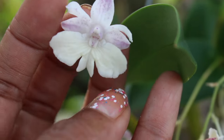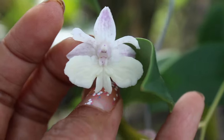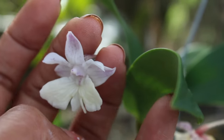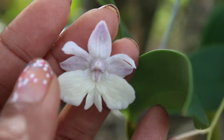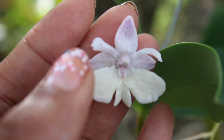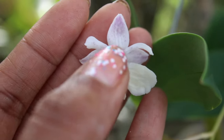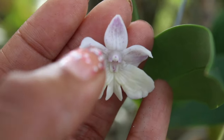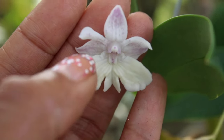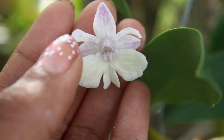Very unique shape in bloom. Definitely does not look like a dendrobium to me, and I just love it. I think it's so adorable. The colors on this are white, and also you're noticing that flush of very faint pink or a purplish color, I guess you could say, right there as well. It looks like it's been sprayed with some spray paint, just a tinge on the tip of the petals.